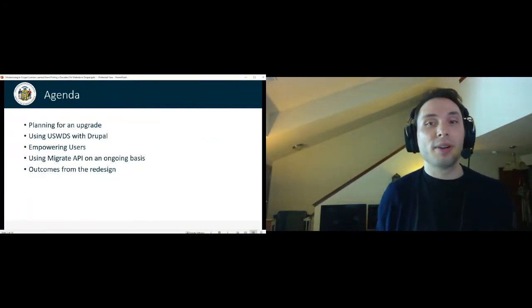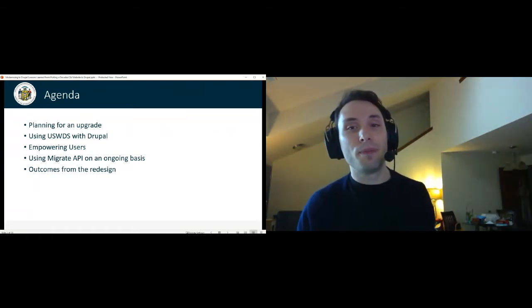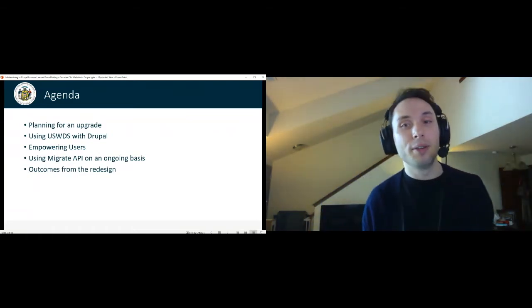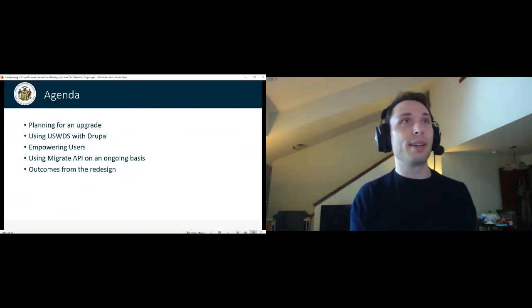Some of what we'll cover is how to plan for the upgrade, using USWDS with Drupal, empowering your users, using Migrate API on an ongoing basis, and also outcomes from the redesign.